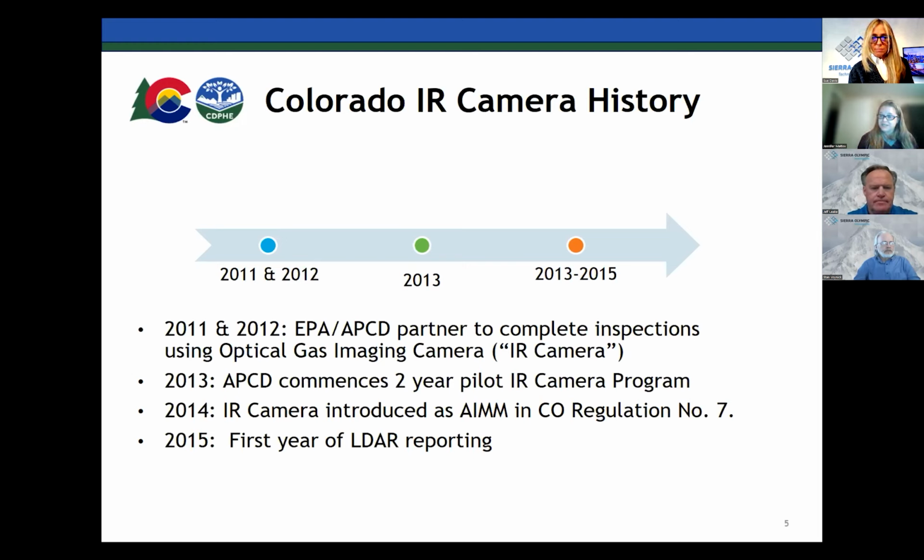And in 2014, we codified the use of IR camera in our leak detection and repair and storage tank emission management programs. And then finally, 2015 is when we first had companies, operators who were employing either IR cameras or Reference Method 21 submit leak detection and repair reporting. And that has been evaluated every year for how leak detection was completed and the success of reducing or minimizing emissions.